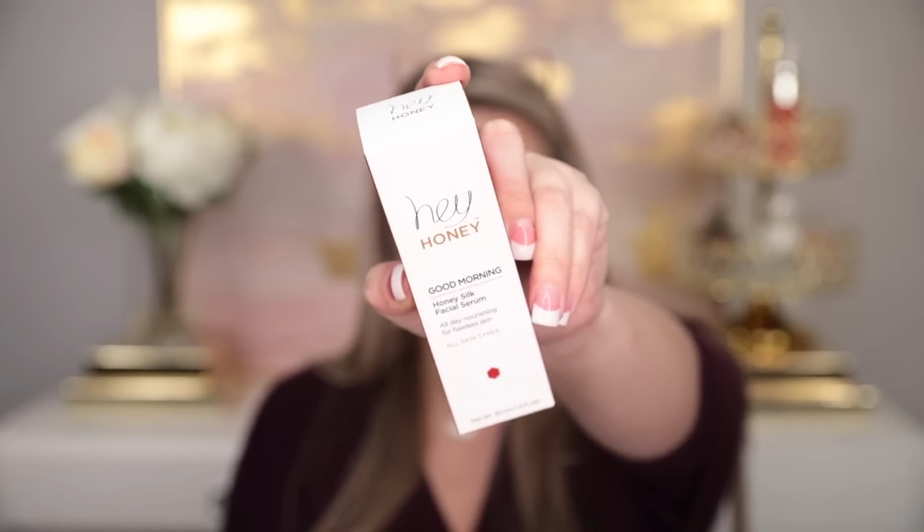Okay, getting down to the last two products. So this is the Hey Honey Good Morning Honey Silk Facial Serum. It says all day nourishing for flawless skin. One thing that I thought was really cool about this is not only is it a serum, but it's also used for priming your makeup.